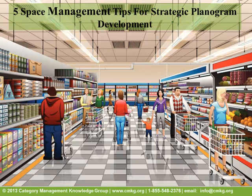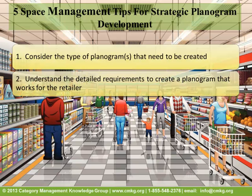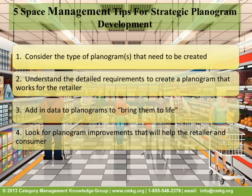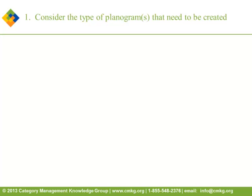Here are the 5 things we're going to cover in this tip on space management for more strategic planograms. 1. Consider the type of planograms that need to be created. 2. Understand the detailed requirements to create a planogram that works for the retailer. 3. Add in data to planograms to bring them to life. 4. Look for planogram improvements that will help the retailer and consumer. And 5. Use planograms to more strategically understand the total category and the strengths and weaknesses of different brands and segments.